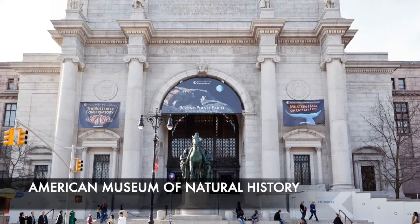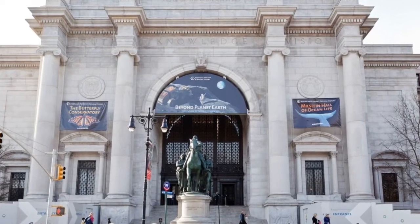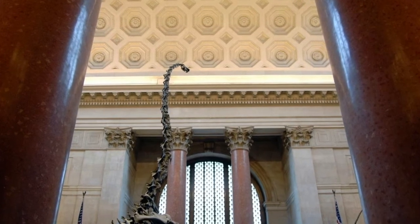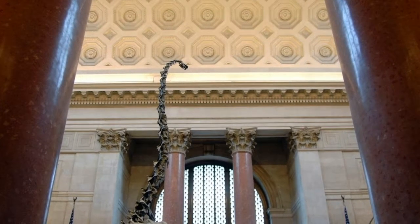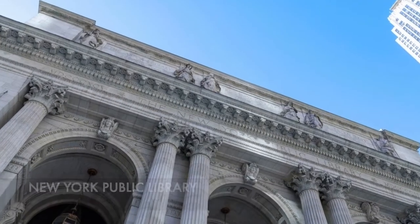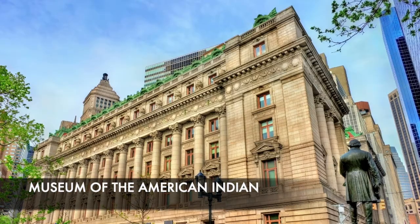The American Museum of Natural History. Though if you want advanced time tickets, there is a cost for those. The pay what you can option is only in person at the ticket counters. The New York City Public Library is free to explore on your own or to take one of their guided tours. Museum of the City of New York. National Museum of the American Indian.